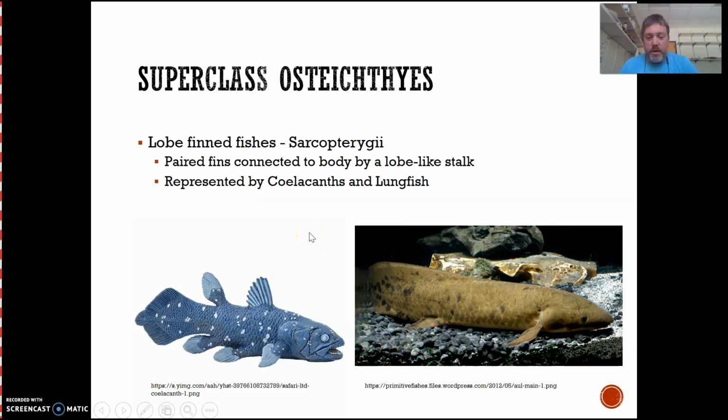Then we're going to talk about, still in OSTEICHTHYES, the lobe-finned fishes. So these are represented by only a few species at this point. So the coelacanths and the lungfishes. They have paired fins, but they have a lobe-like stalk that the fin is attached to. So the fin itself is very similar to the ray-finned fishes, but there is an extra sort of attachment here, right?